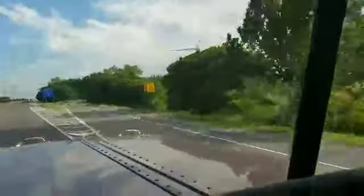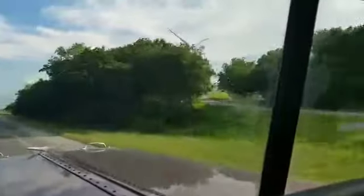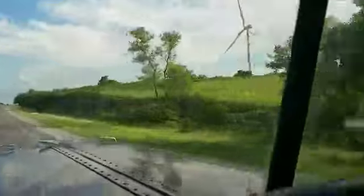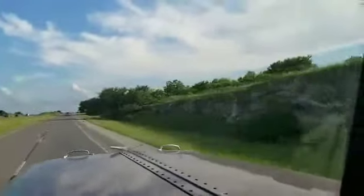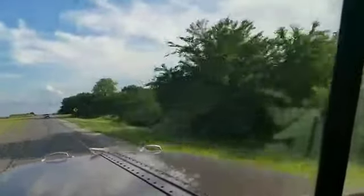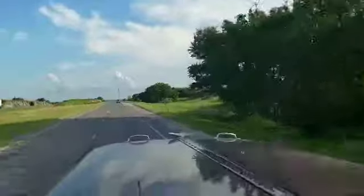Another scenic turnout. I wish I had time, but I don't. I have less than an hour and 40 to get to someplace nice, I guess. Parking. Down here on the south side. Oh, I don't know where I'm gonna go.